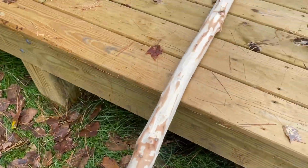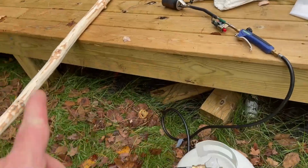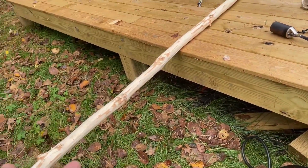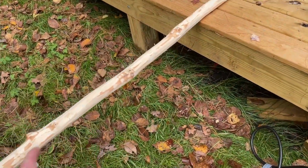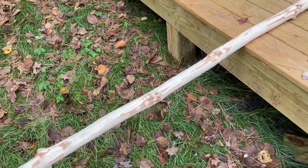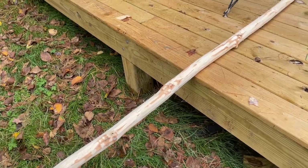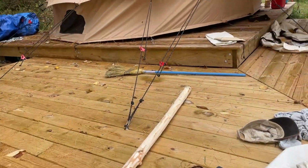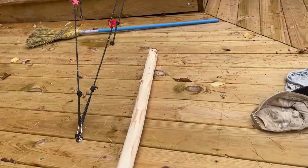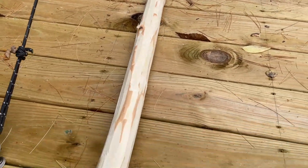Left a little bit of the cambium layer on there, but now I'm going to use this torch and we're going to do Shou Sugi Ban, which will burn off the remainder of the little chips and stuff, and it'll fire harden the wood, and it'll also give it a nice blackened appearance. So I pointed up the end down there, I don't know if you can see that, to allow it to stick into the ground just a little bit.